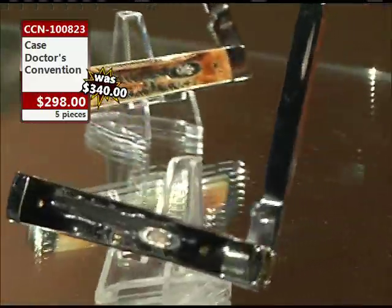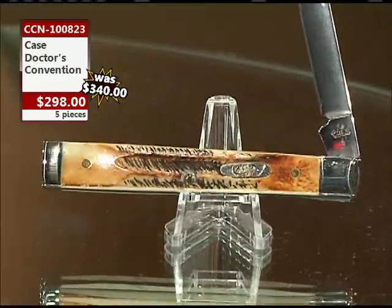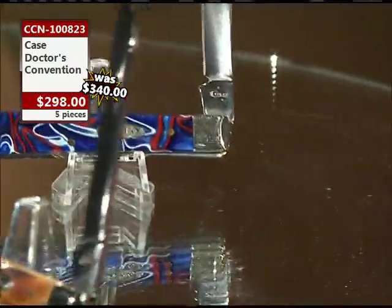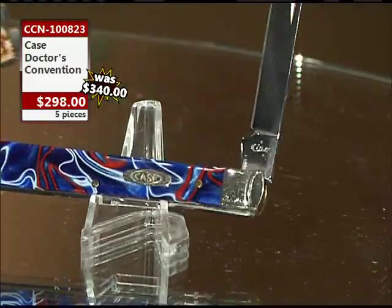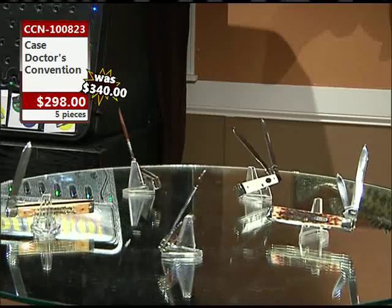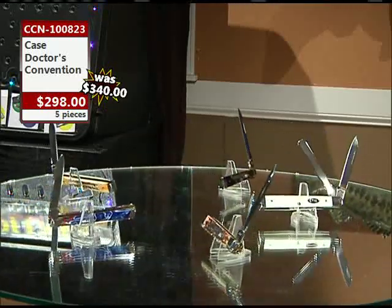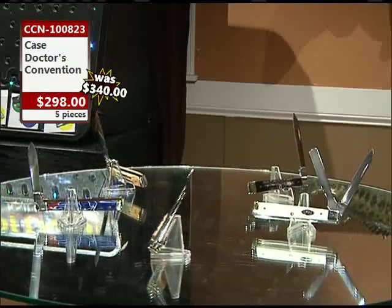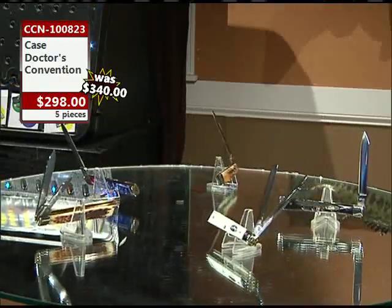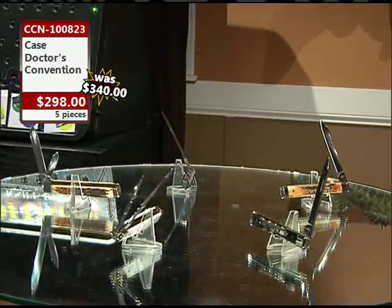Right there, carved buffalo horn, genuine buffalo horn with a spear blade. That is not stag, folks. It looks great, but it is a genuine natural handle bone stag with the spear blade. Retail on these is $492. These were $340 if you buy them all individually. Buy the grouping. We've got these 5 doctor's knives made in Bradford, Pennsylvania with Case TrueSharp surgical steel for $298.